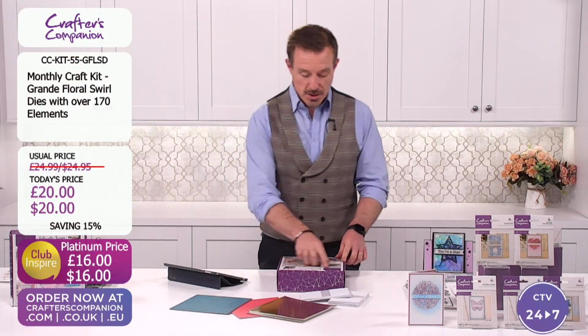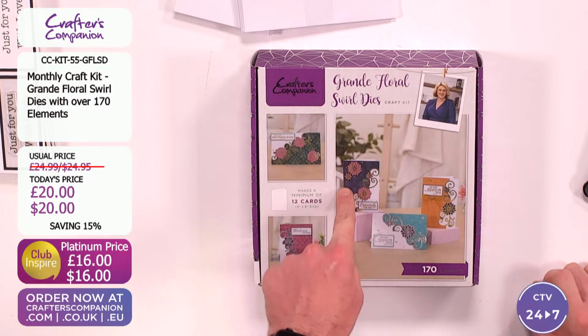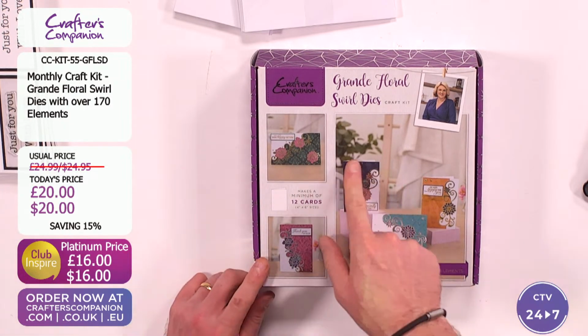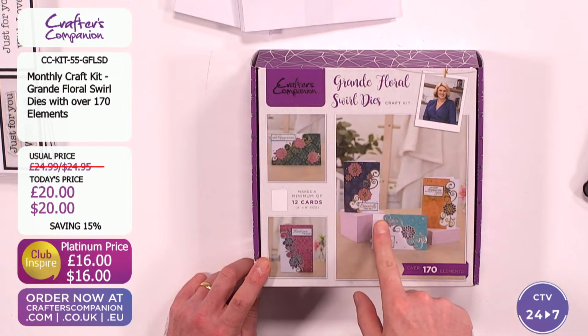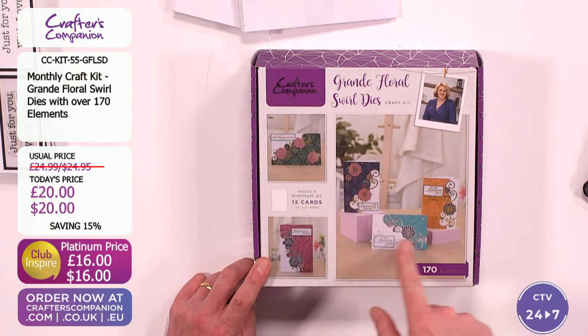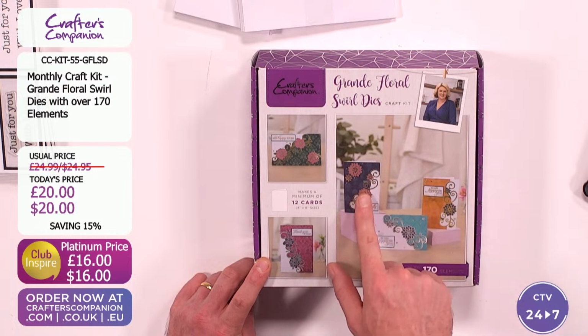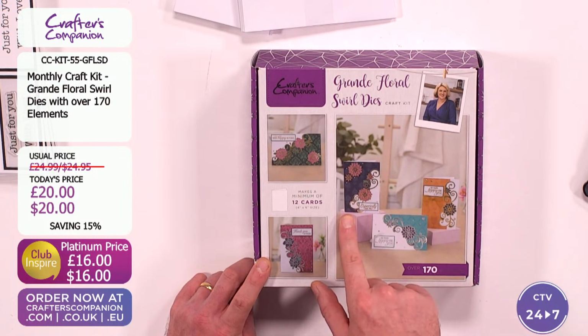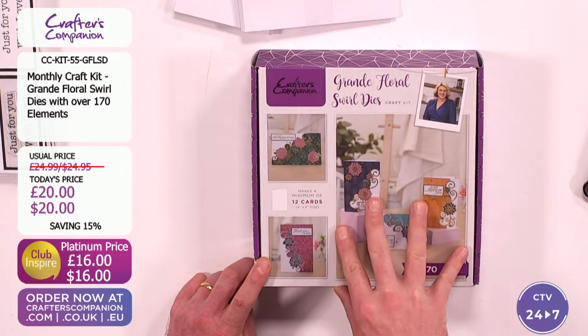Now within your box, I don't have them because it's been so long since we've done these boxes. Bits and pieces have gone missing. However, what you are going to get in this set is the ability to make beautiful cards like this, because you're going to get 2 dies in there to create that beautiful floral swirl effect. You're also going to get your stamps in there too.